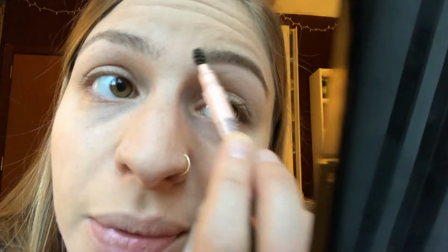And now I'm just gonna take the spoolie and comb that out a little. I find that the spoolie just spreads the product throughout the brow. Does a really nice job of spreading the product and also making it a little less harsh. I don't really like it to be too harsh where it looks like you just took a marker and drew in your brows. I always like the front of the brows to be a little less filled in than the end of the brows. So yeah, this is the brow that I always go for. I really like it, and I just think it pulls the whole makeup look together.